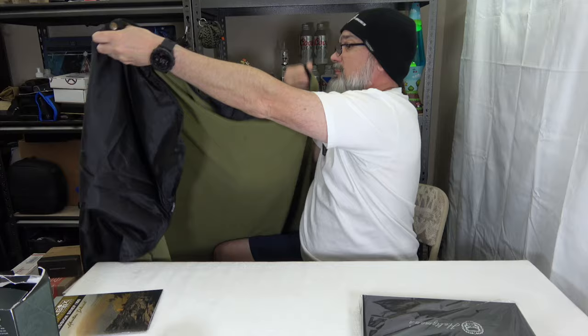Okay, so I would probably use the clip and just let the clip straddle these holes, and then you could just clip it on your belt. I think I would do that. Or you could do this. I guess they mean for you to only use two of the holes, because we got two holes there.